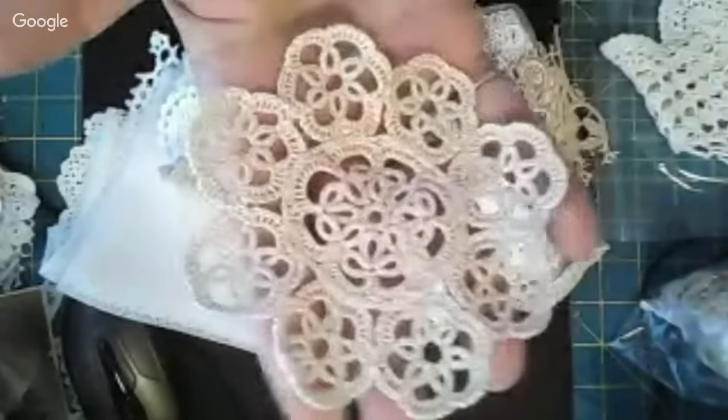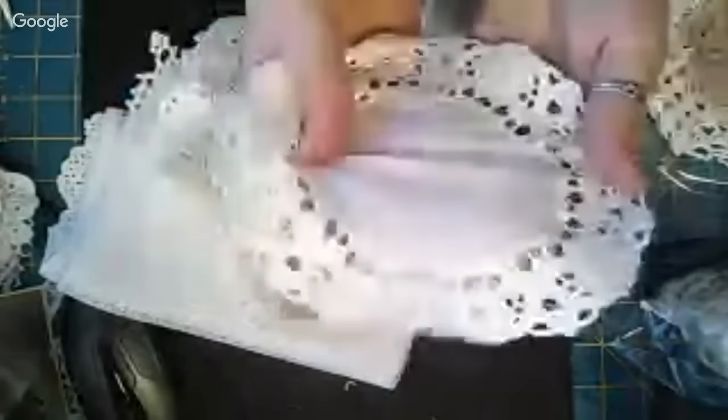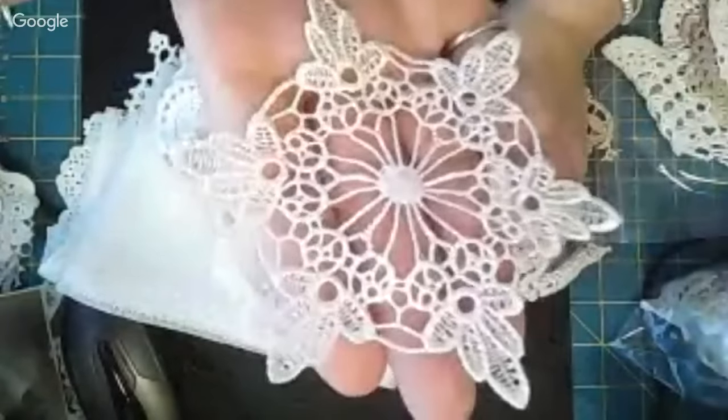Here's some doilies. Vintage colour. Different style. This one can be cut individually, so if you want a smaller one. There's another one of those. Beautifully soft cotton. This one, again, is about 80 years old, actually. The embroidered flowers.